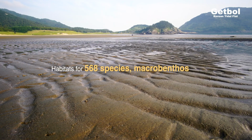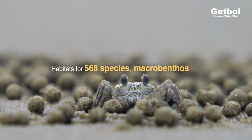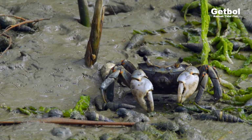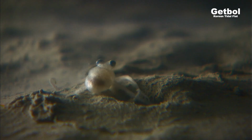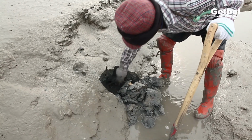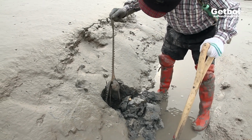Benthic diatoms, marine algae, macrobenthos, and other numerous species living in the Shinan Getbol allow the area to get top marks in species diversity amongst the other components of the serial sites. Mud octopuses, the apex predator of the tidal flats, are most frequently observed in the Shinan Getbol. This gives the best illustration of how ecological evolution progressed in the mudflats among the parts of the serial sites.